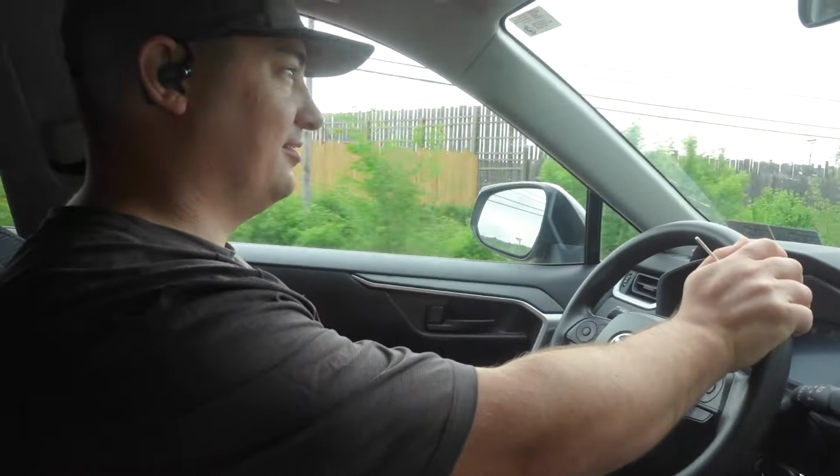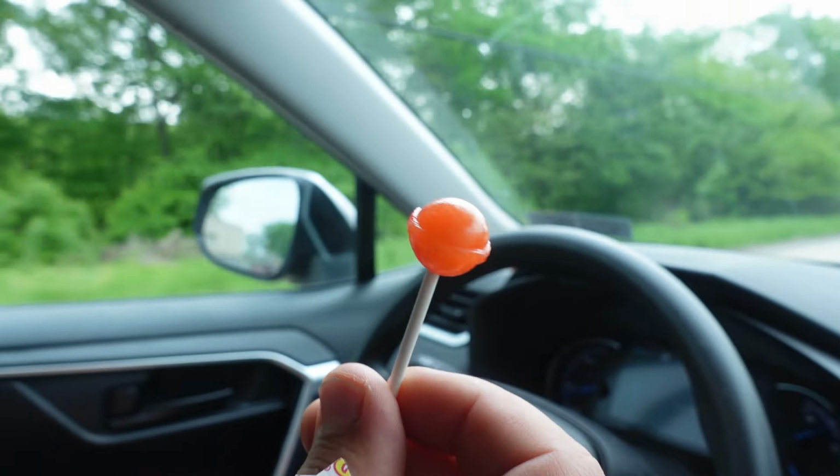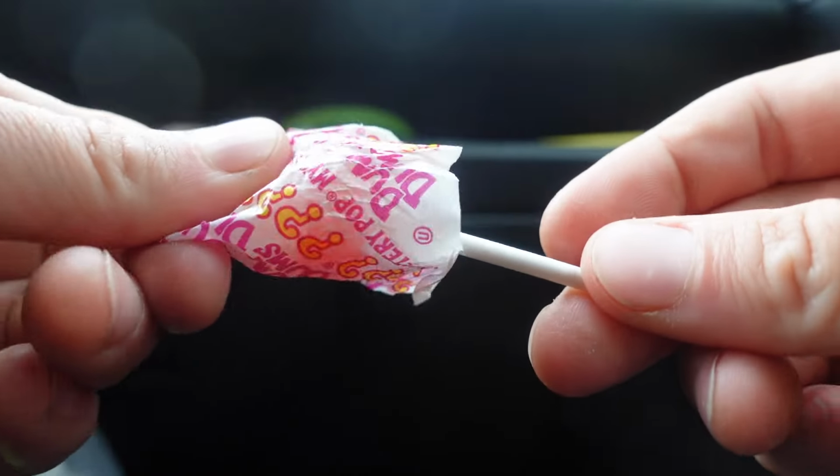I don't know. Two dum dum. What's your flavor guess? Orange. Cherry. Possibly orange. Mine's watermelon. I'm pretty sure mine's orange. We were close.